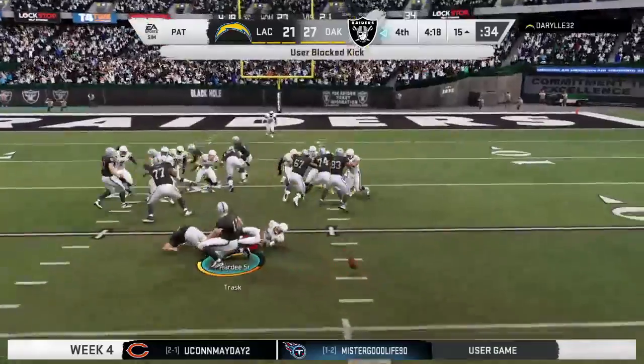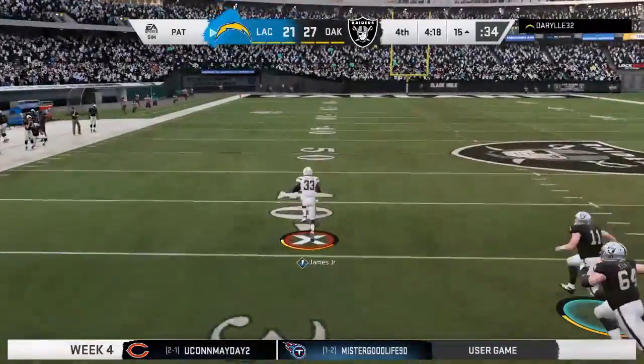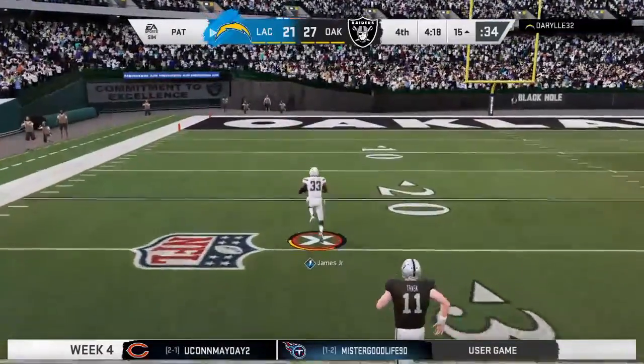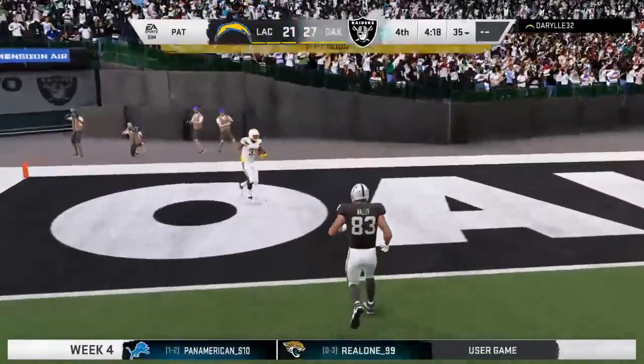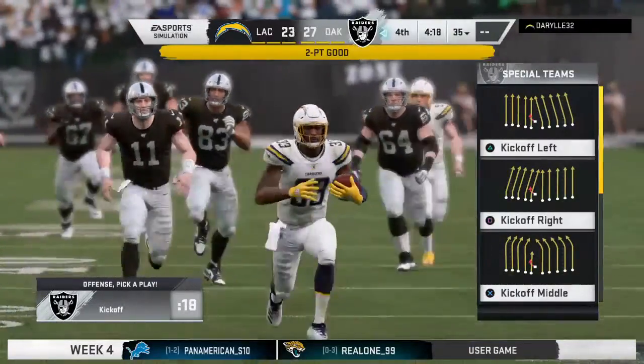And now it's blocked. It's picked up, a live ball here, remember. He's got daylight. He's at the 50. He's at the 40, 20, 10, 5, and he takes it the distance across the goal line for 2 points.